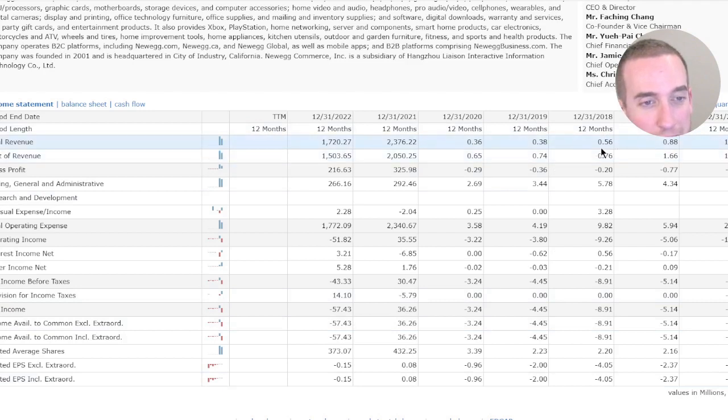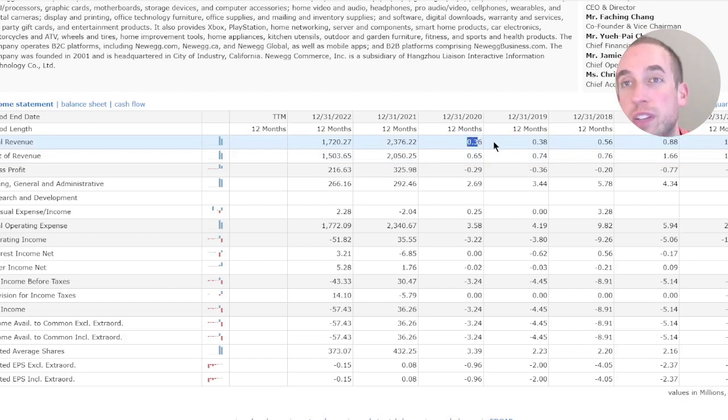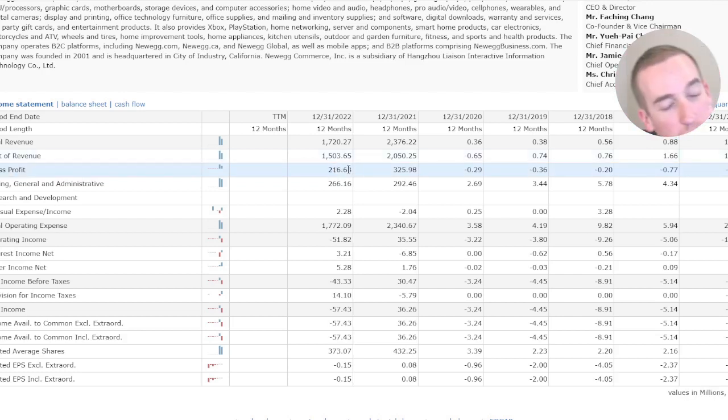Let's look at their income. Wow, they were barely making nothing for years, and then they were making billions. They made 2.3 billion in 2021, then 1.7 billion in 2022. That's insane. But look, they spent $2 billion to make $2.3 million. So literally this number right here, the 0.36, is essentially the same right here. And then they spent 1.5 billion to make 1.7 billion. So that's actually good. That's 200 million right there, right? Yeah, but it's not as good as it was. So their gross profit's going down.